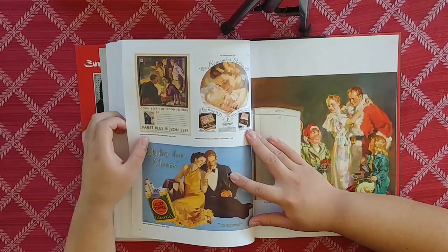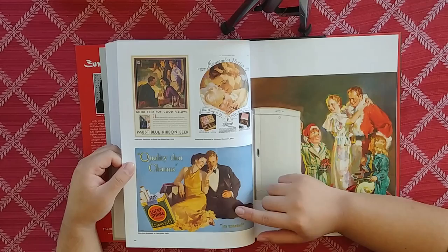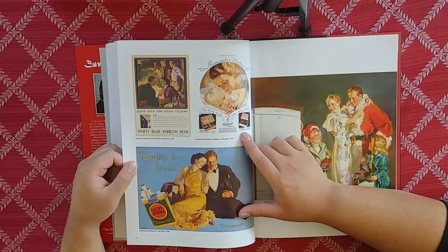Quality that charms, dude. Lucky Strikes. It's toasted. Yeah, dude. Can you imagine yourself being a man back then, dude? And a beautiful woman comes up and she's got Lucky Strikes. And he's like, thank you. Okay, I'm telling you, dude, it sells the product.